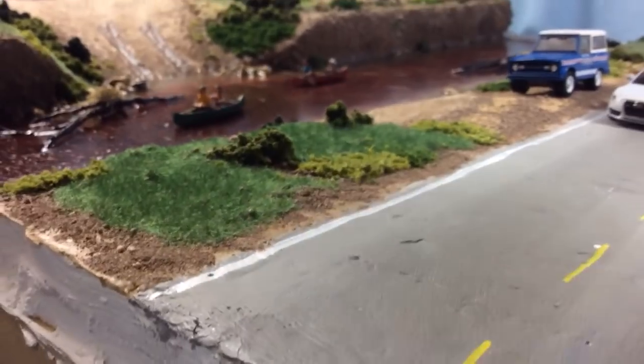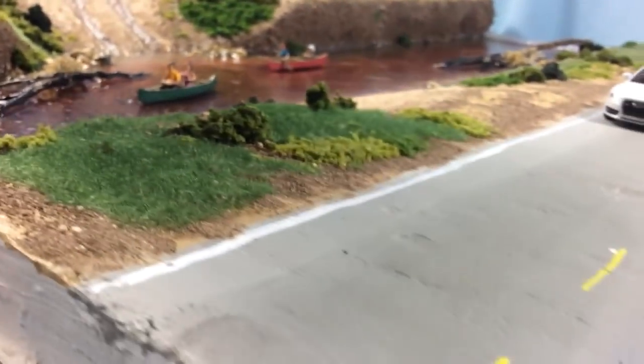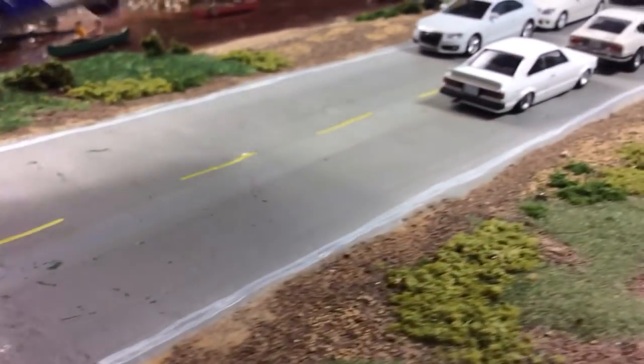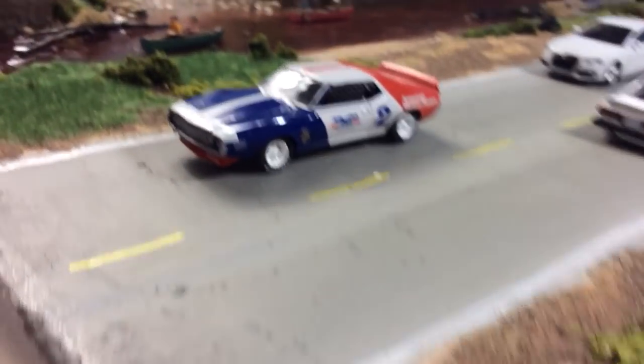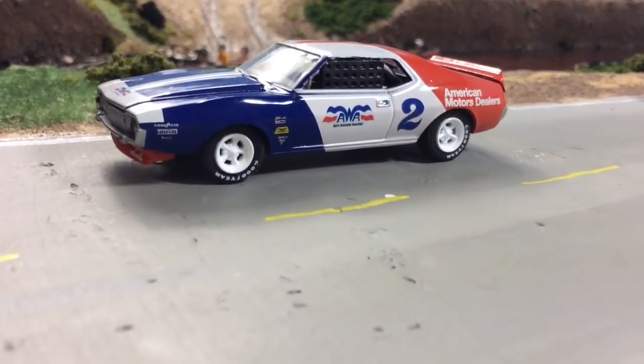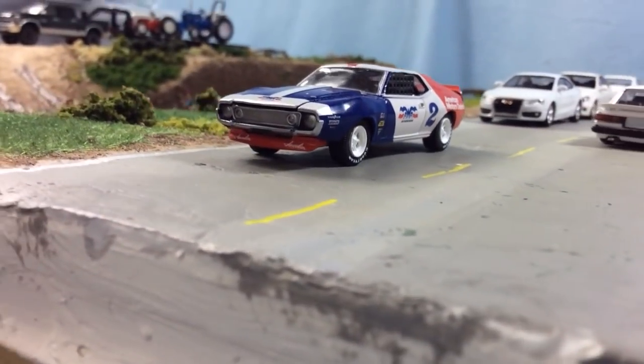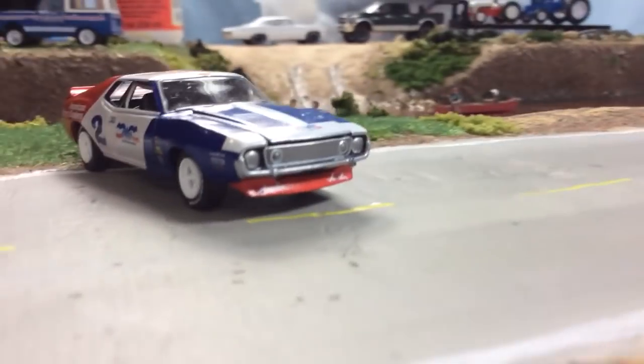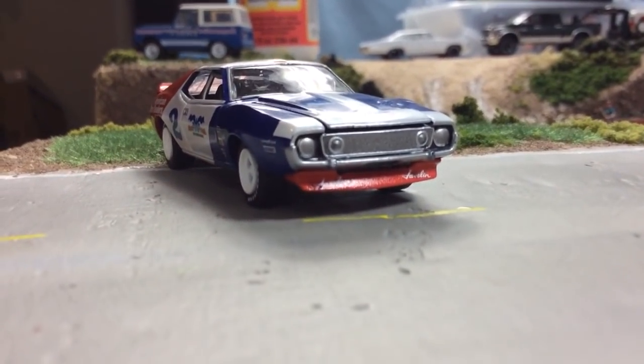All right, what do we got next? AMC Javelin. That thing is bitchin'. Greenlight crushes it when they want to.